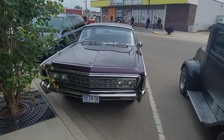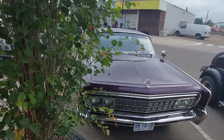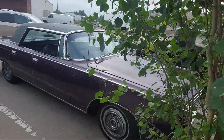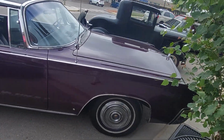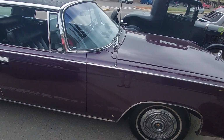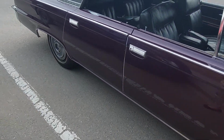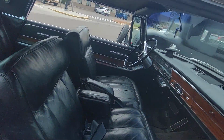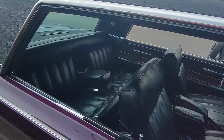Here we have a 66 Chrysler Imperial. Very cool. I don't see too many of these because actually a lot of these ended up just being junked after a while and then used as demo derby cars back in the day. These are all but banned now from demo derbies because they won every single one. They were just built that well. And with all the bracing underneath, they were just amazing, right?